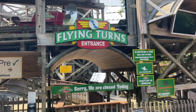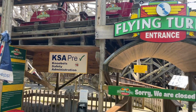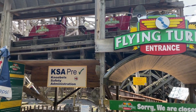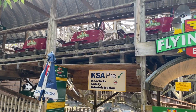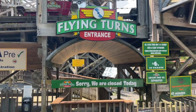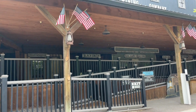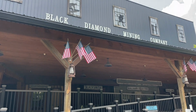Now, Flying Turns, I believe, has been closed the past 2 seasons. I don't know what the future holds for that ride, especially after it took over 6 years to get it open. That ride was supposed to open in 2007, and it endured so many problems with the design of the trains that they had to be completely redesigned, and in 2013, it finally opened. And Black Diamond was closed because of lack of staffing. It was looking like it was going to be open the day I went, but unfortunately it was not.